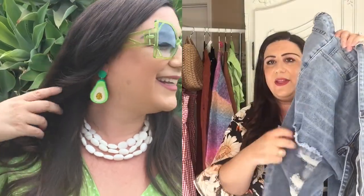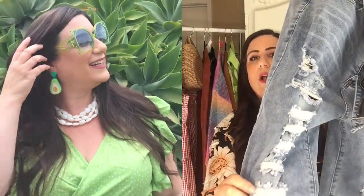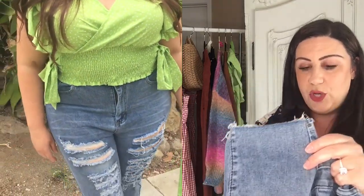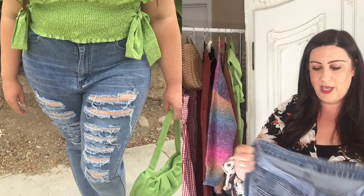I got it in the light wash. It actually comes in a dark wash and black as well. I will probably go back and buy a couple other colors. I bought this true to size. It's only 2% spandex, so there is some stretch, but not a whole lot. I love the design going all the way down, and then it tapers at the bottom and it's got a raw cuff edge, which I thought was really, really cute.